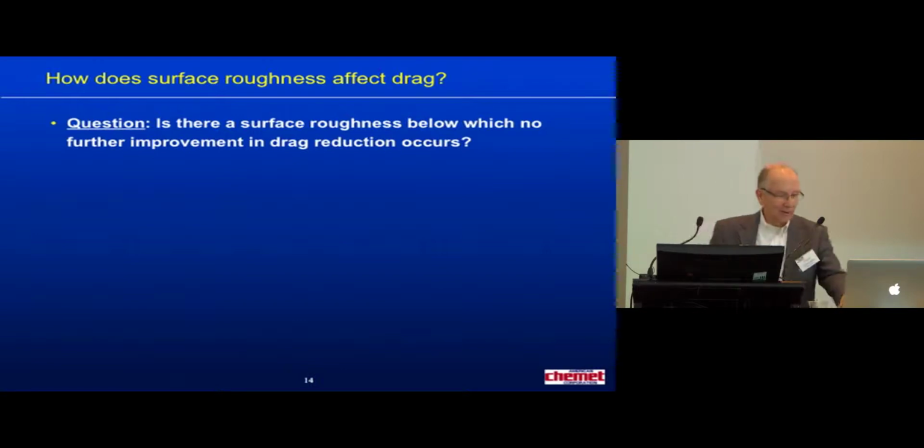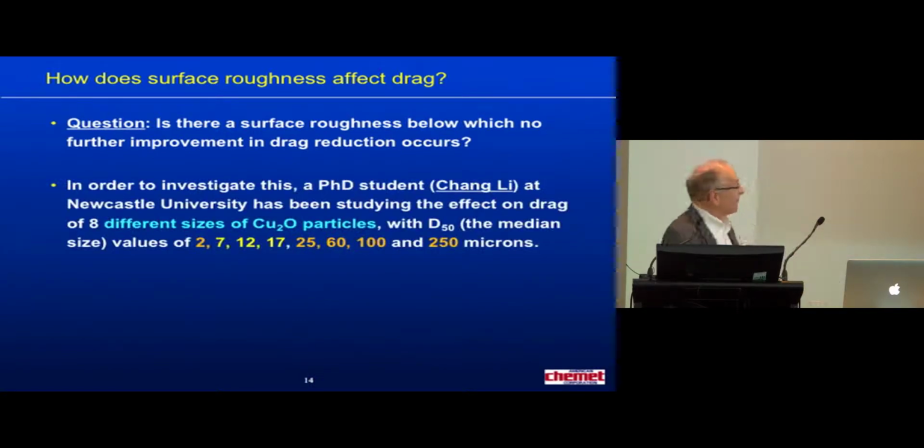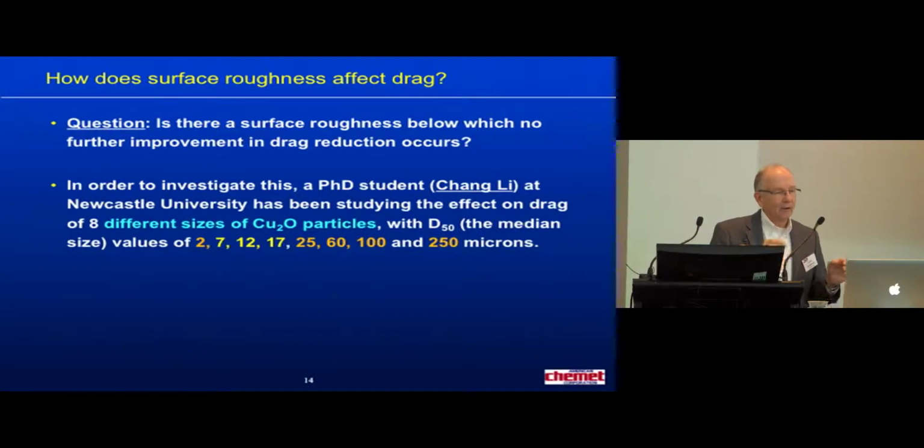So let's have a go at that. A PhD student started, Chang, and he's been studying the effect of different sizes of copper oxide particles in this case, with a D50, which means 50% is above and 50% is below, the medium size, going from 2 microns, 7, 12, 17. I've put those in yellow because those are the commercially available sizes, and then 25, 60, 100, 150 microns.